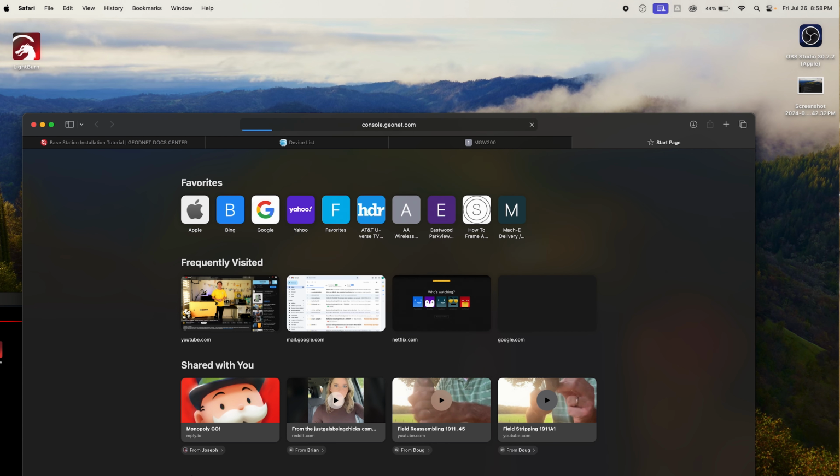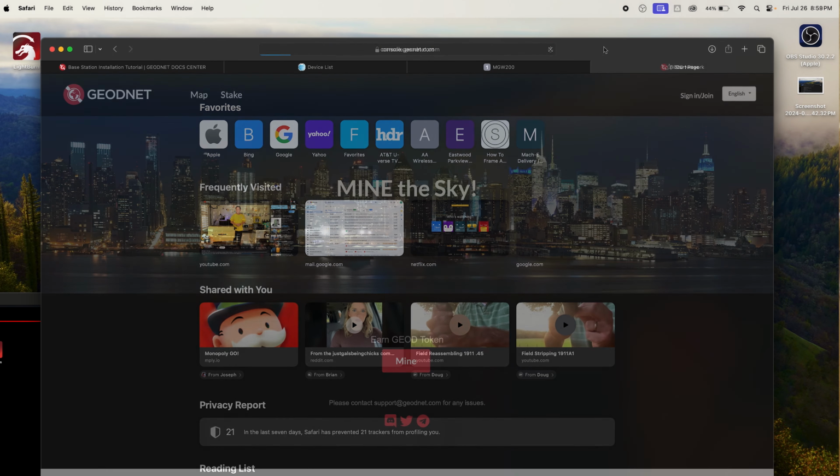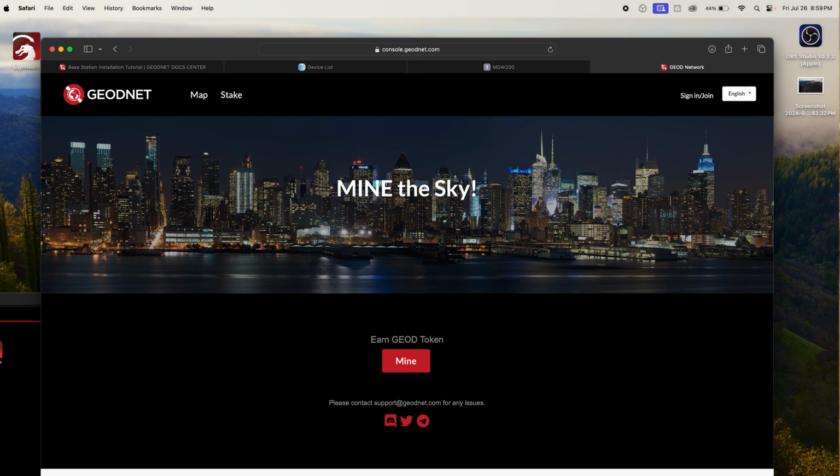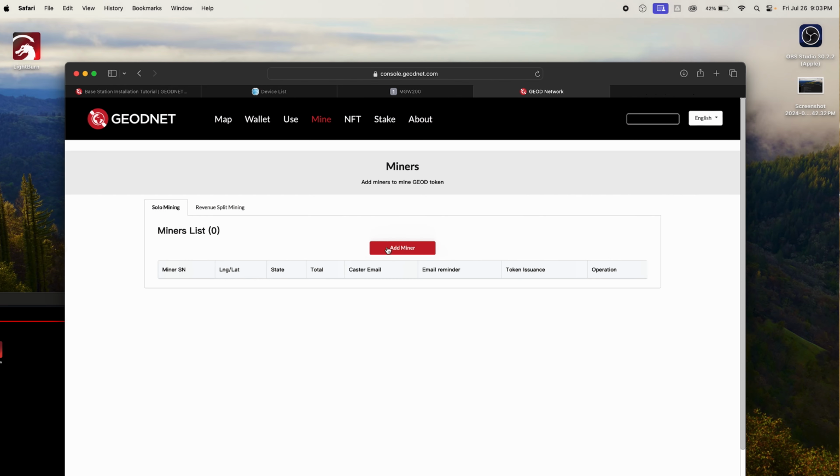Now, the next step involves setting up your Geodnet account, which, if you haven't done so, will require you to go to console.geodnet.com, where you'll need to either log in or sign up if you don't already have an account. Now, once you've set up your console account, you'll need to log in and click the Mine button on the center of the page. Now, on the page that pops up, you will want to add a miner.